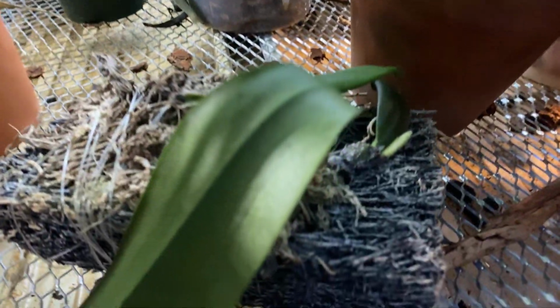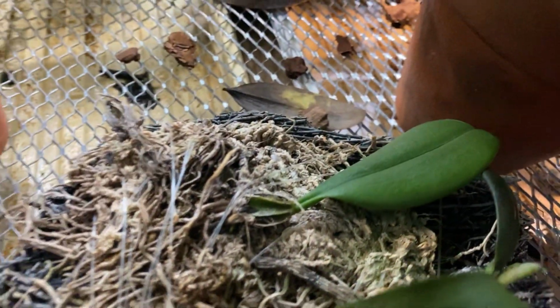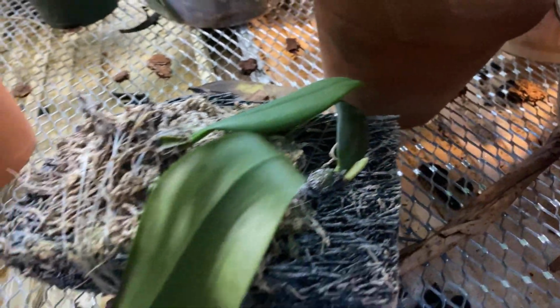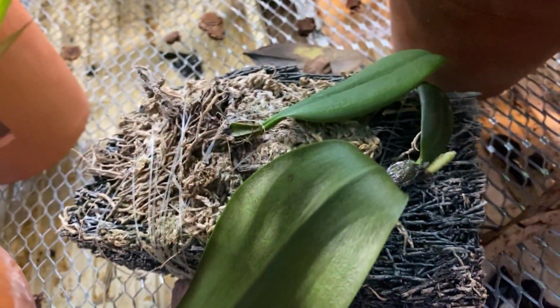Anyway, next to it is a bulbophyllum that I've had for about a year now. That's my, it's the longiflorum, I believe, longifolium. I think it's longifolium. No, yeah, longifolium. It's a dark spotted one. It's got a little growth there.